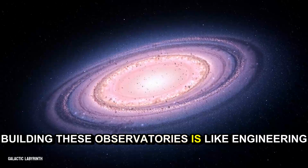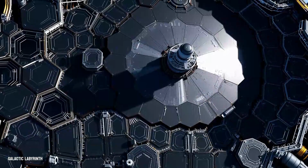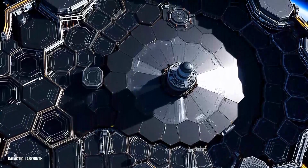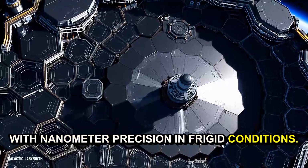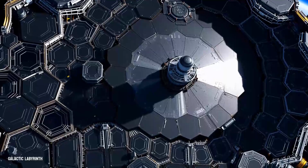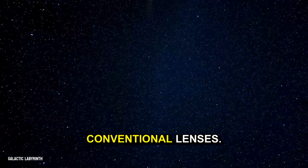Building these observatories is like engineering a Swiss watch the size of a school bus, one that must survive rocket launches, extreme temperature swings, and the vacuum of space. Hubble's infamous blurry vision at launch required a daring shuttle repair mission to fix. Webb's 18 hexagonal mirrors had to unfold with nanometer precision in frigid conditions, its sun shield as thin as a human hair yet large enough to block a tennis court's worth of solar heat. And Chandra, its grazing incidence mirrors focus X-rays like skipping stones across a pond, a feat impossible with conventional lenses.